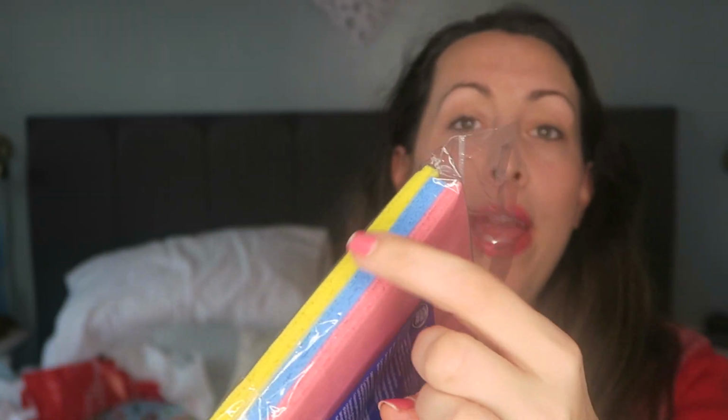Okay, some non-Christmas related things, because you can't go in Poundland and not take advantage of other things. If you watch my cleaning videos, you'll know that I use pink for the sink and blue for the loo when it comes to cloths. And so I picked up this pack. We've got pink and we've got blue and then some yellow, which I might use for windows and mirrors.